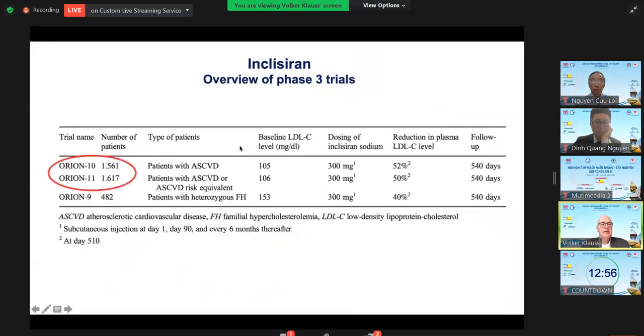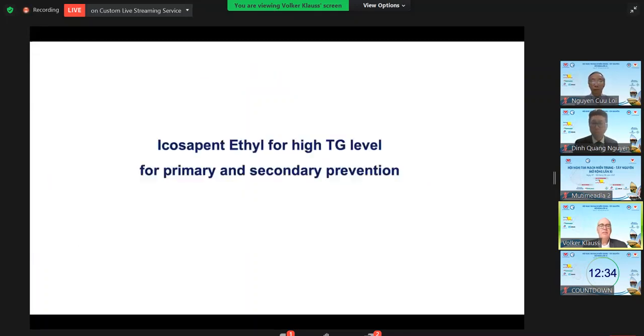ORION 10 and 11, Europe and US and South Africa, were the phase 3 studies in ASCVD patients. And with a mean reduction in the LDL-C levels of about 50% over 540 days, the effect seems to be similar to the PCSK9 inhibitors.